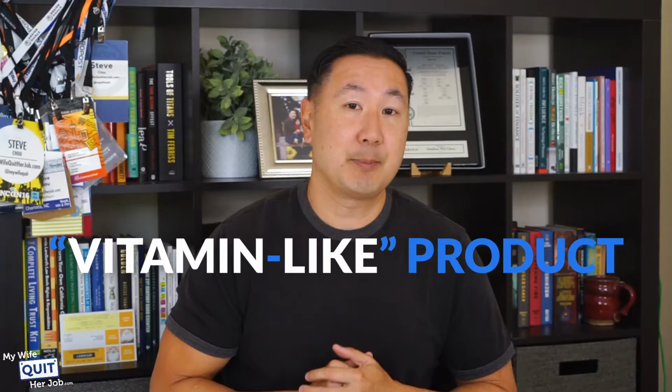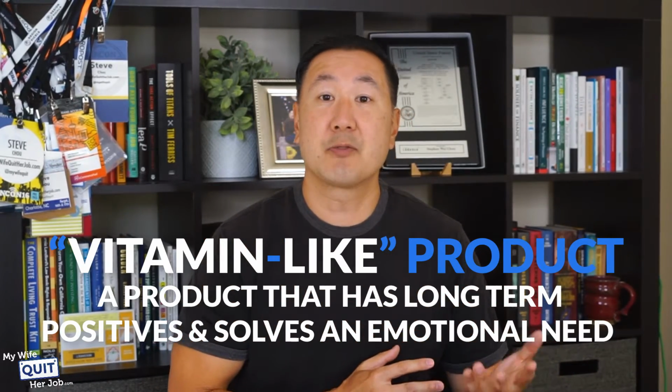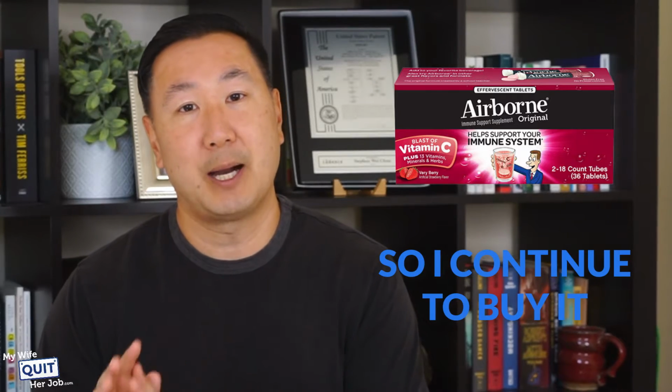Is your product like a vitamin? A vitamin-like product is a product that has long-term positives and solves an emotional need, but it's very difficult to quantify the benefits. So for example, I take Airborne when I'm sick, but I have absolutely no idea whether it actually does anything, but it does make me believe that I'm fighting my illness, so I continue to buy it. Now, the most successful vitamin-like products become a habit, like Airborne, and create a psychological need.